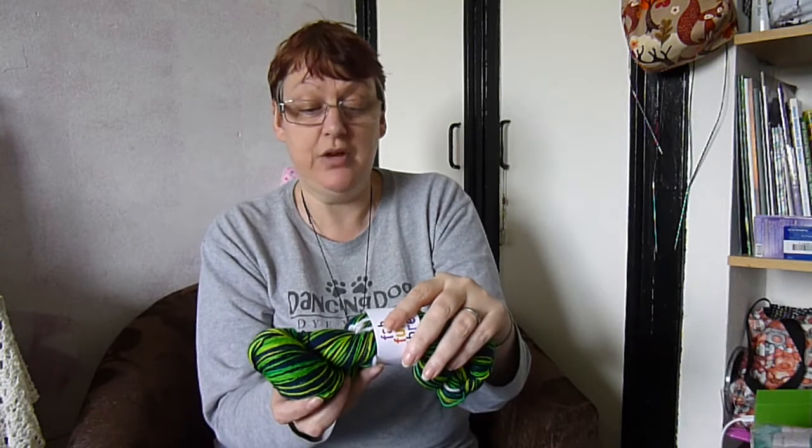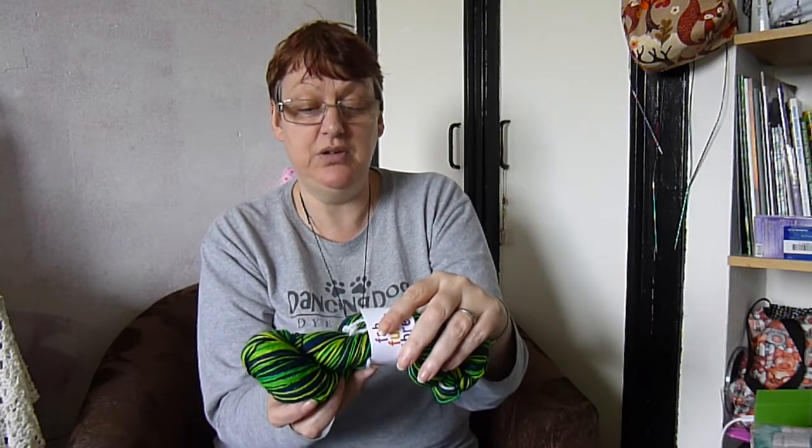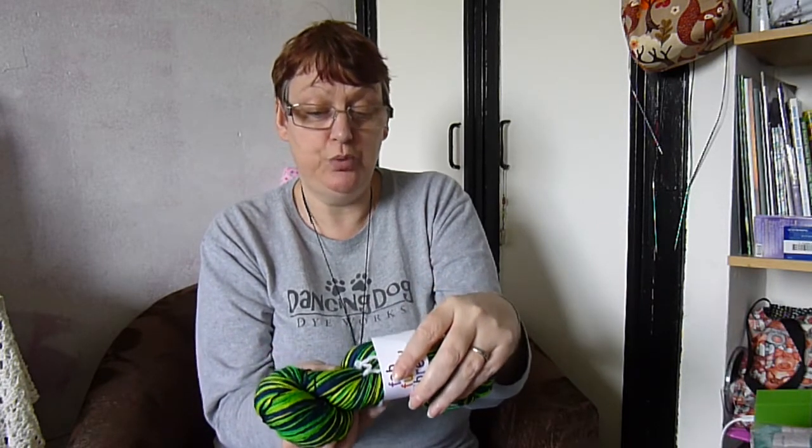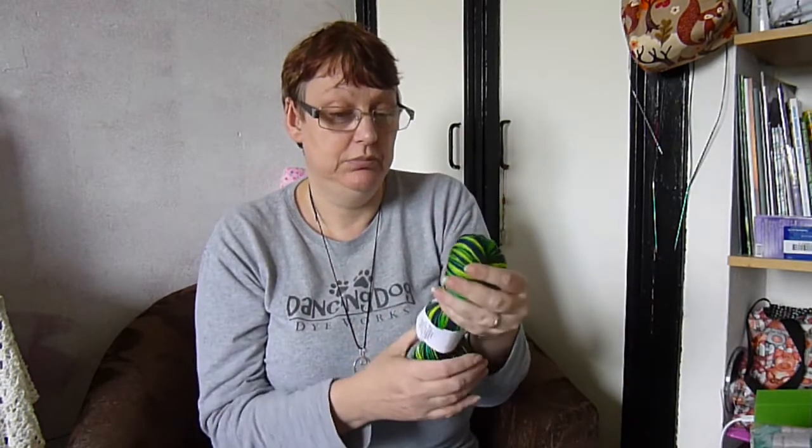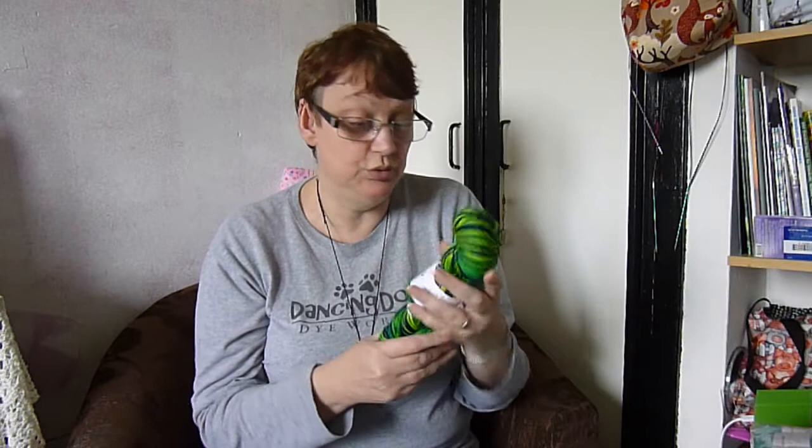Shades of green, self-striping, hand-dyed yarn, 75 merino, 25 nylon, superwash, 464 yards. Cool beans. So that's my very first. She's in the UK, so it feels lovely soft anyway. I don't know when I'll knit it, to be honest. I really don't, but I've got it.